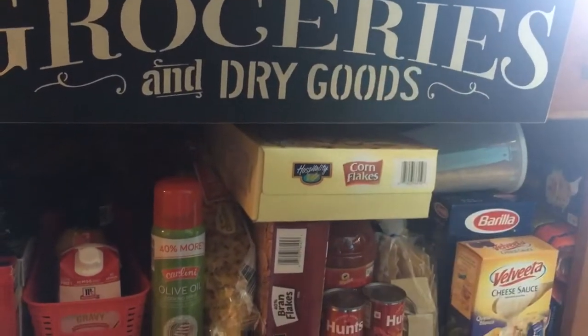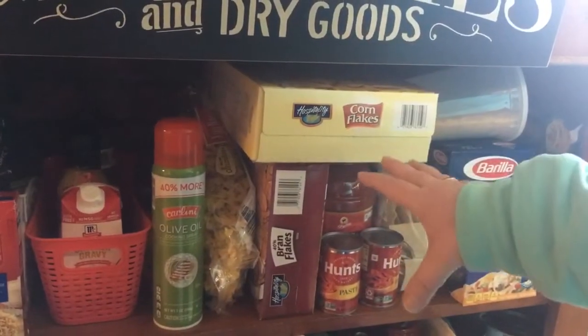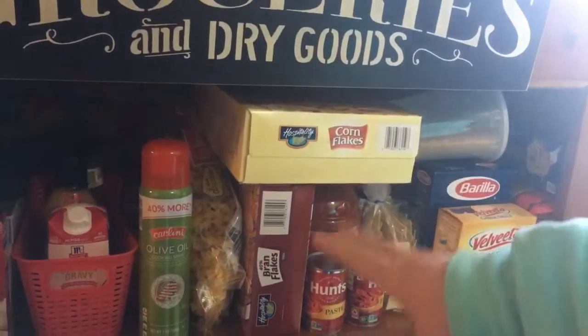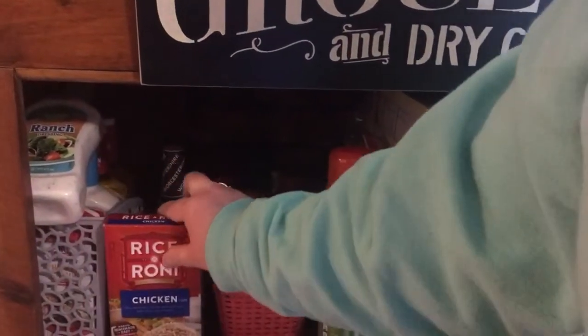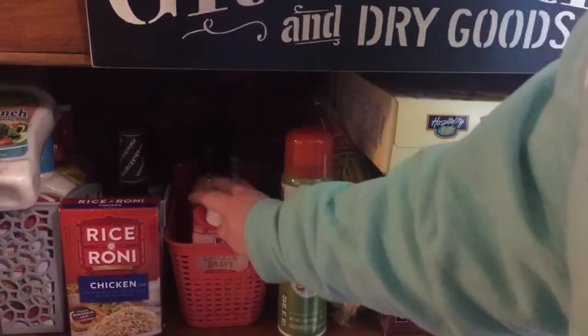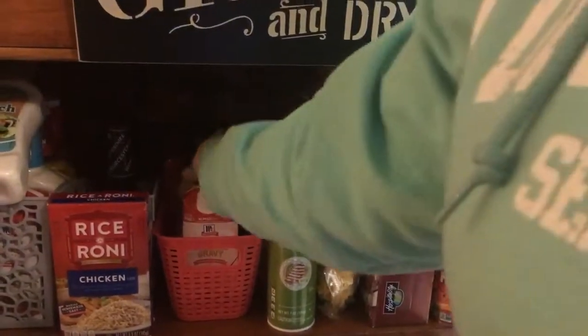But here's what I use. This is my grab and go. I need to make a quick meal. This is where I pull from. So I have some Rice-A-Roni. This was just gifted to me. I have some chicken gravy. I'm trying to think of like some, oh here, check this out.